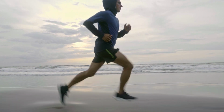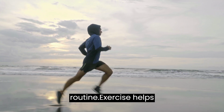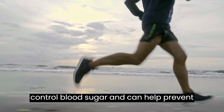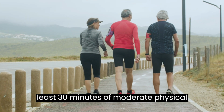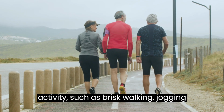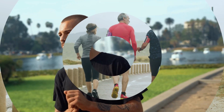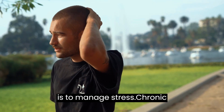In addition, it is important to incorporate regular physical exercise into your daily routine. Exercise helps control blood sugar and can help prevent insulin resistance. Try to do at least 30 minutes of moderate physical activity, such as brisk walking, jogging, or swimming, at least 5 times a week. Another way to prevent type 2 diabetes is to manage stress.